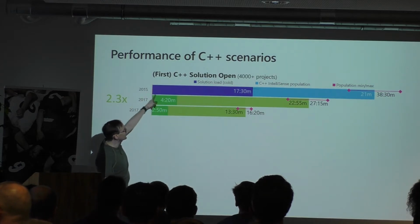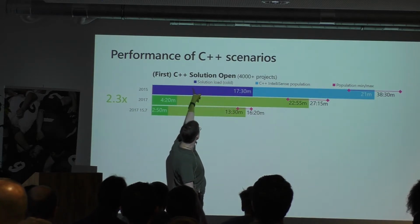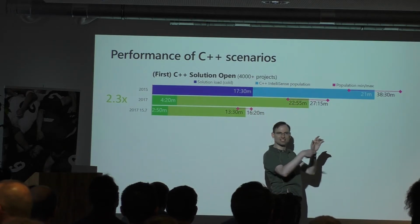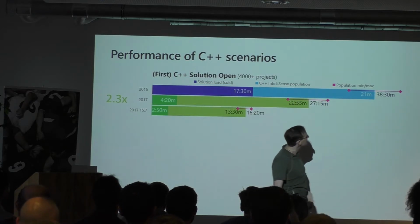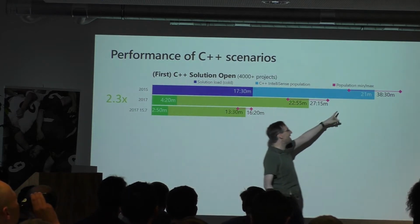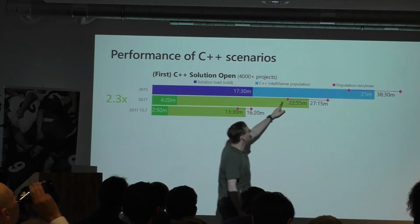In 2015, when we did it, it took 17 minutes and 30 seconds just to get to the point where you open the solution for the first time. And then the IntelliSense population, where it's churning through the files, would take an additional 21 minutes for a grand total. I love that we put the error bars on here. Don't be mad at us. Sometimes it's only going to be like 20 minutes, not 24.